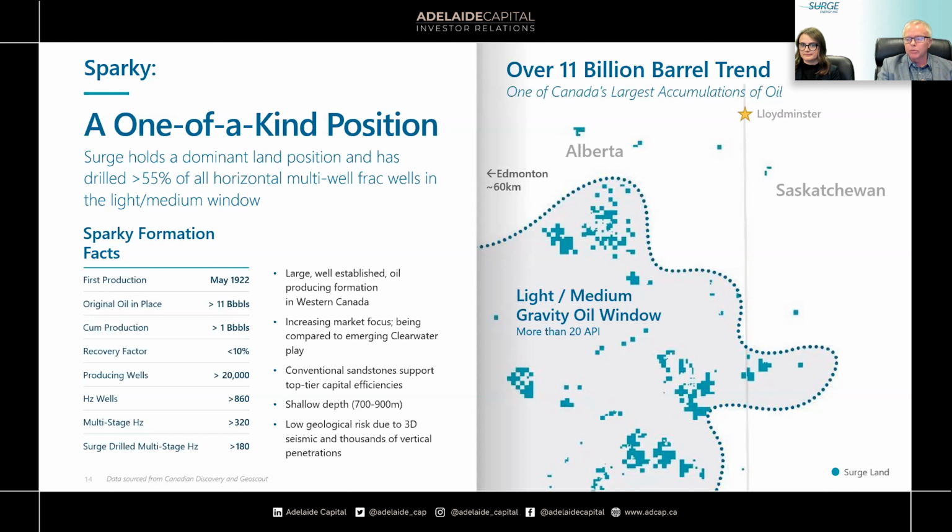Just jumping into the Surge story, I'd like to highlight a few key components of the company. Firstly, we focus on high operating netback, conventional resources with large original oil in place with low current recovery factors. We then use a disciplined capital allocation strategy to develop our low-risk drilling inventories in really our core areas of the Sparky and Southeast Saskatchewan. Led by Paul Colburn, we have a proven, experienced management team with a strong track record of execution. And really what this results in is the generation of significant free cash flow and really provides visibility to shareholder returns.